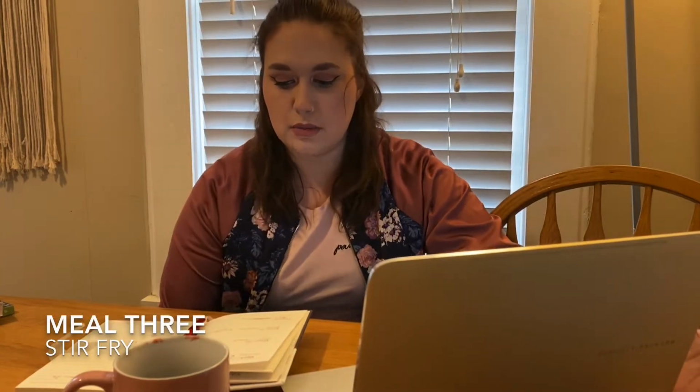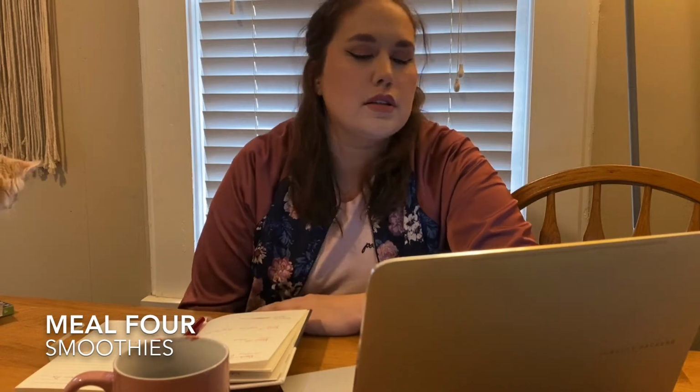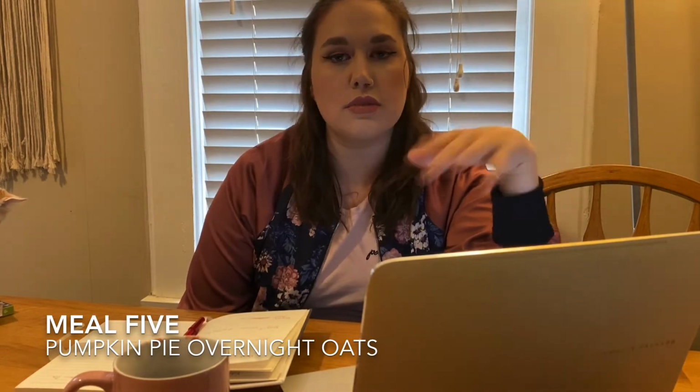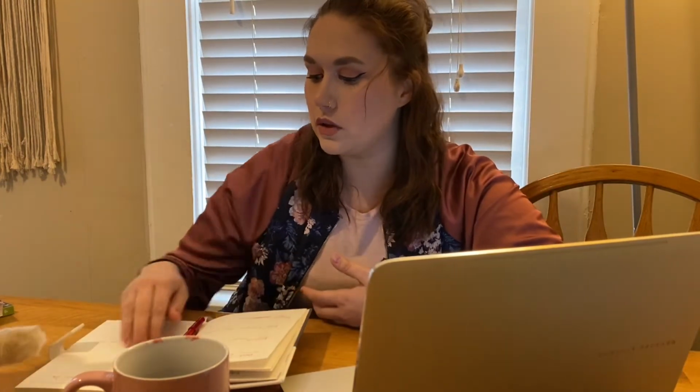Another dinner option is going to be fried vegetable rice / stir fry. And for breakfast, since I have so many frozen fruits, I'm gonna continue with my smoothies. And with the pumpkin pie and the oats, I'm just gonna make some quick pumpkin pie overnight oats. So I am gonna total up how much this needs.